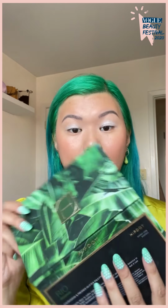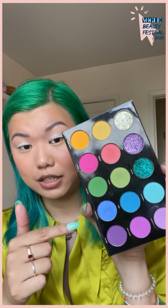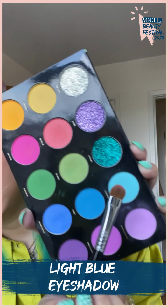So we're gonna do a little sky cloudy look today. So we need to create the base for our shadow, which is the sky. I'm taking this Hip Dot palette. This is the Rio eyeshadow palette. It's one of my favorites. Amazing selection of bright shades. I'm gonna take this light blue shade. This is Carnival.